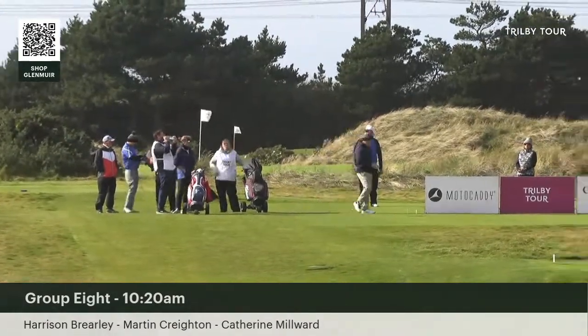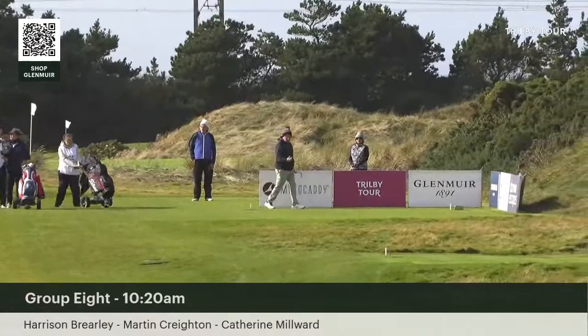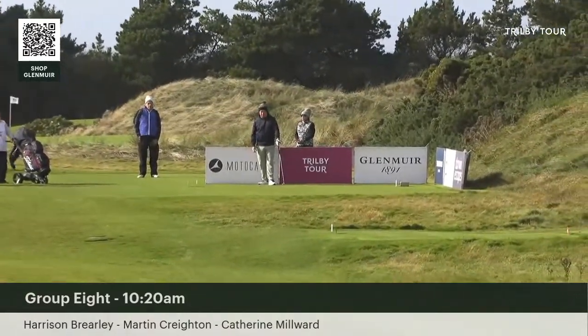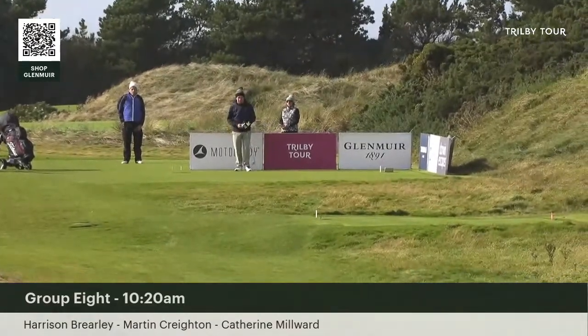Group 8, Harrison Brearley, Martin Crichton and Catherine Millwood here. Group 8 of 15 in the 2023 Trilby Tour Grand Final. We're underway.